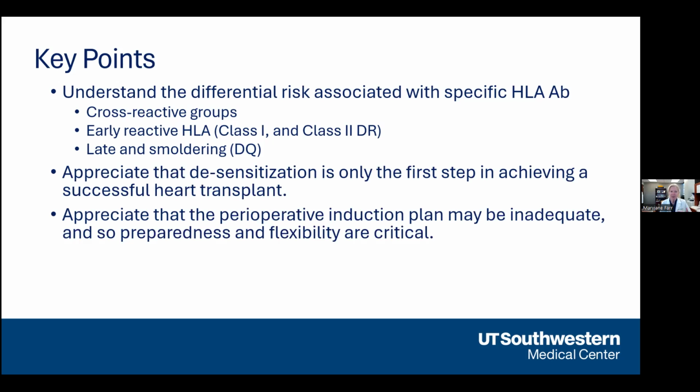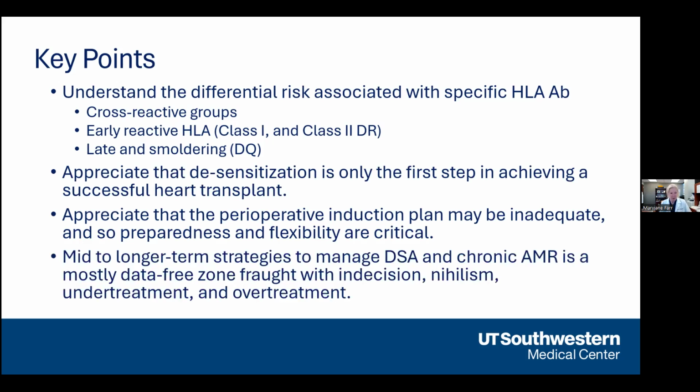I want you to appreciate that desensitization is only the first step in achieving a successful heart transplant, and that the perioperative induction plan may be inadequate. So you need to be flexible and have a number of different options ready if your patient doesn't behave the way you want them to. And mid to longer term data on strategies to manage DSA and chronic AMR is mostly a data-free zone fraught with indecision, nihilism, undertreatment, and also overtreatment. We're not going to have time to discuss all that, but it's hard to know what to do down the line.